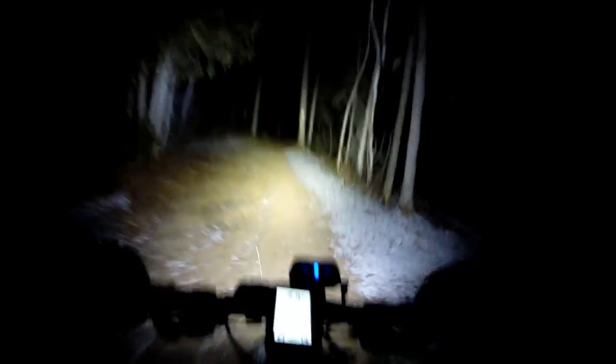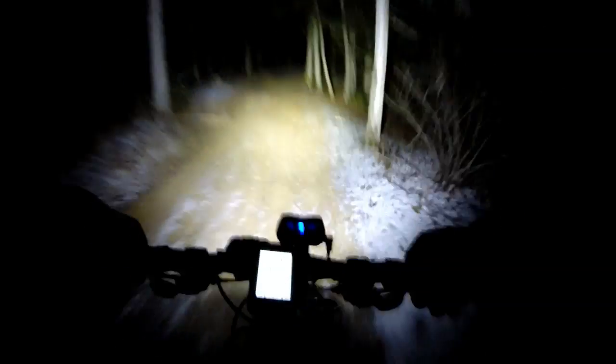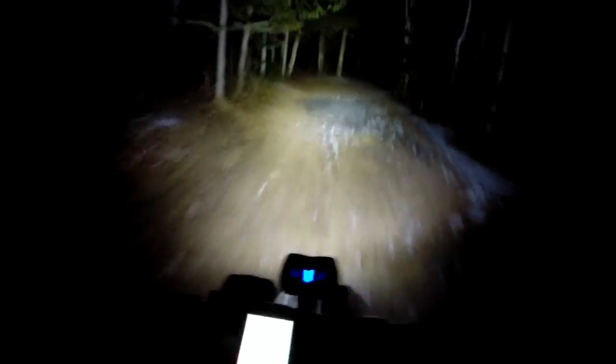So just looking to ride for an hour and a half, whatever that gets us for distance, hopefully maybe 30k. So here's a big iced up puddle.